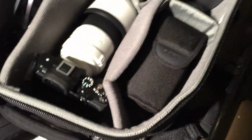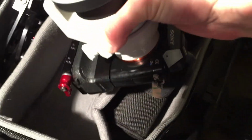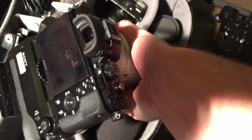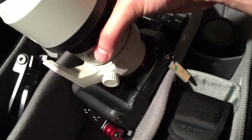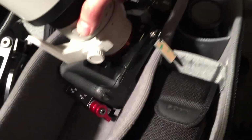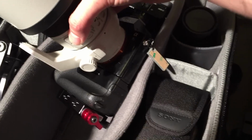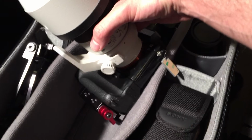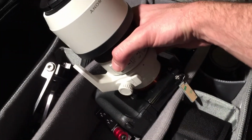Let's start with the camera, shall we? So this is the Sony A7S, as you can see. It is something that I've used a few times, but I've never really used it professionally, so I'm really looking forward to using this for professional purposes. Like I said, I rented this from Borrow Lenses, so I'm really excited about it. The purpose of me using this gear on this particular trip is to see if it's something that I can fit into my professional workflow.